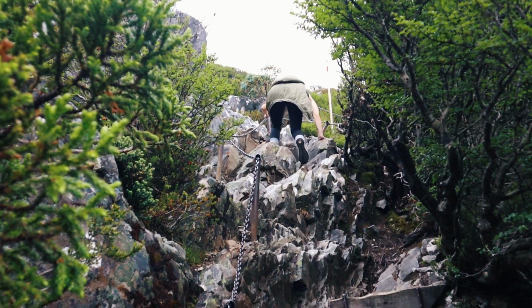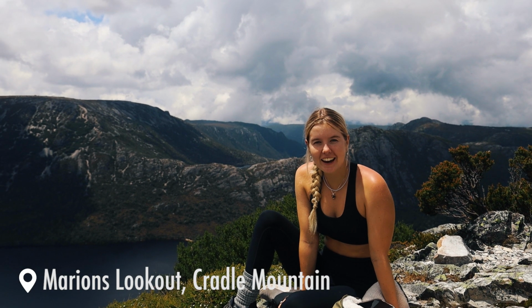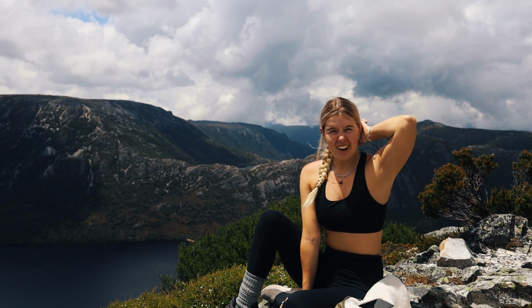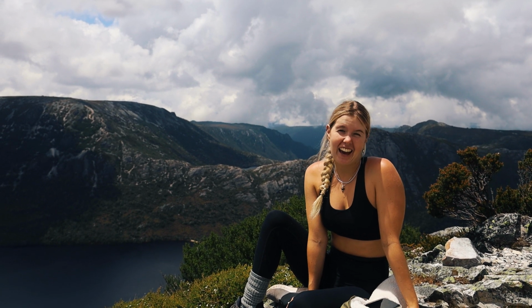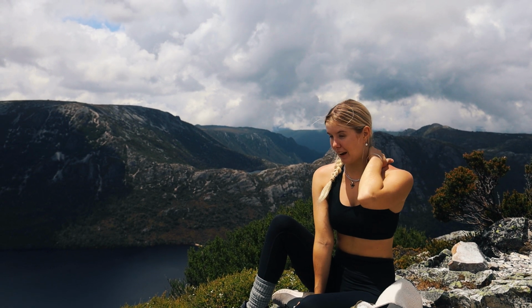Top of Marion's Lookout. We never actually intended on doing this hike today because of the sketchy hike we did yesterday, but we kind of got halfway to where we were walking and it didn't seem that hard, so we were like, let's do it. Actually, Kane said let's do it. I'm too sore from yesterday, I probably wouldn't have done it, but we're here.